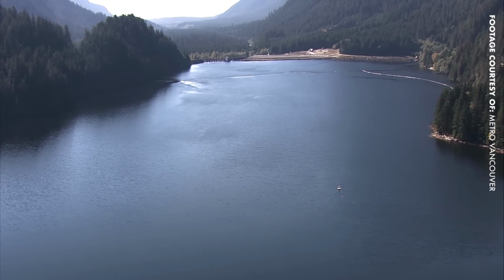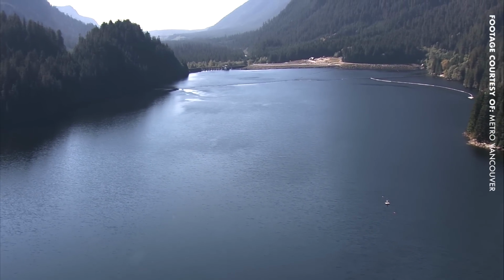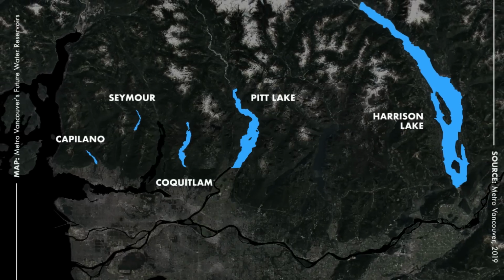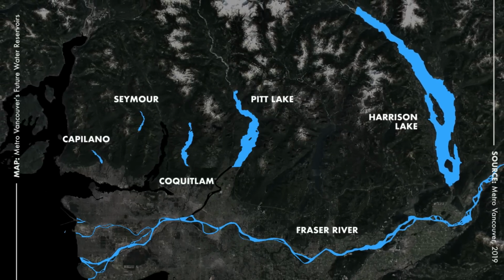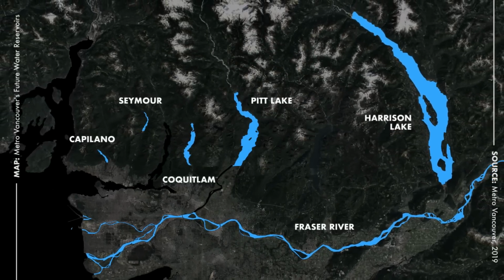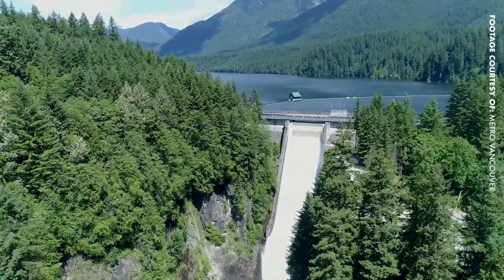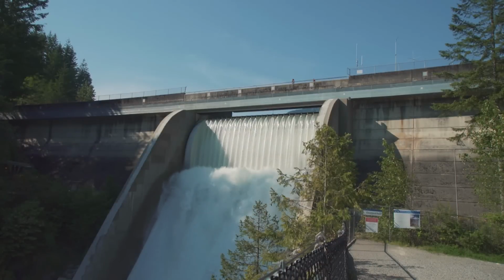We've got a couple options. One is to find other places to get our water from. And Metro Vancouver's website does mention Pitt Lake, Harrison Lake, or even the Fraser River as potential future sources of drinking water. The other option is to increase the amount of water that our current reservoirs can hold by raising the height of the dams creating them.